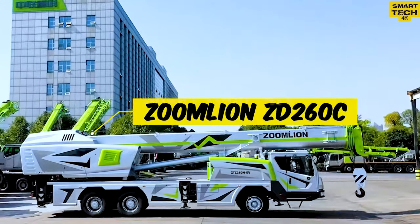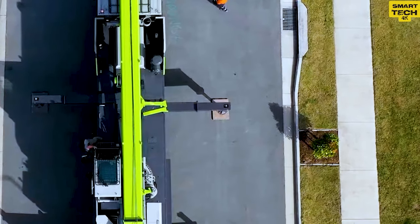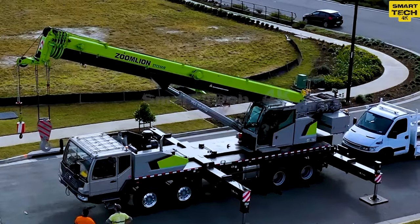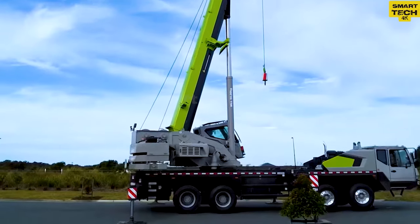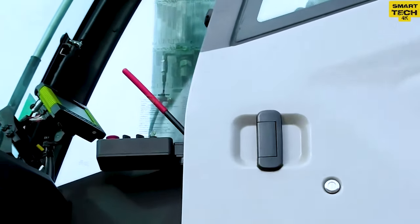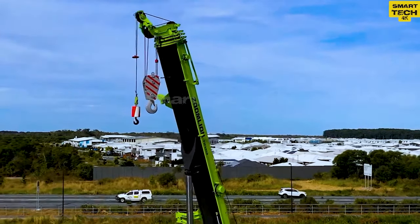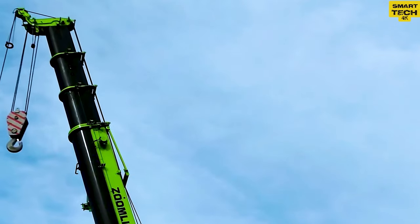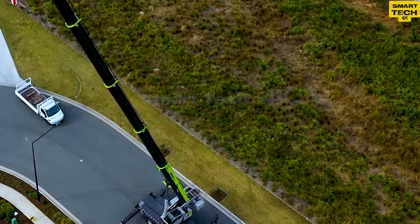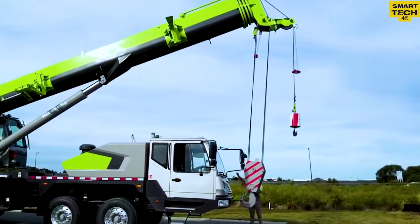Number 10. Zoomlion ZD260C. The Zoomlion ZD260C is manufactured by the Zoomlion Group in China. It has a length of 7.47 meters, a width of 2.49 meters, and a height of 3.17 meters. With an operating weight of 26 tons and a static weight of 23.5 tons. Under the hood is a powerful Cummins QSB 6.7C240 engine. This is a diesel engine, 4-stroke, 6-cylinder, with a displacement of 6.7 liters, providing 240 horsepower, 179 kilowatts, at 2,200 revolutions per minute and a torque of 950 newton meters at 1,500 to 1,900 revolutions per minute.